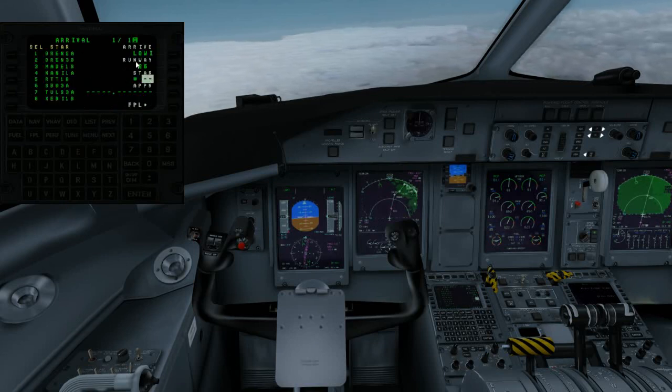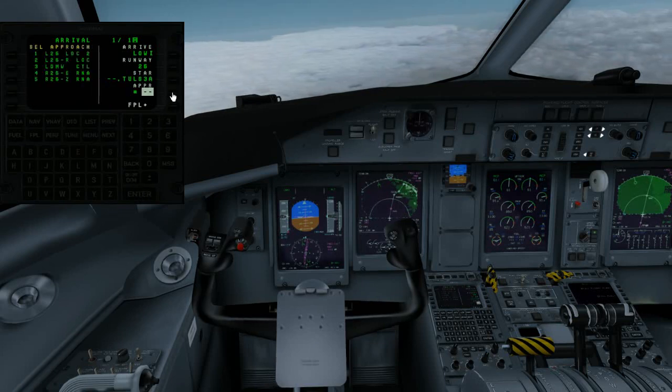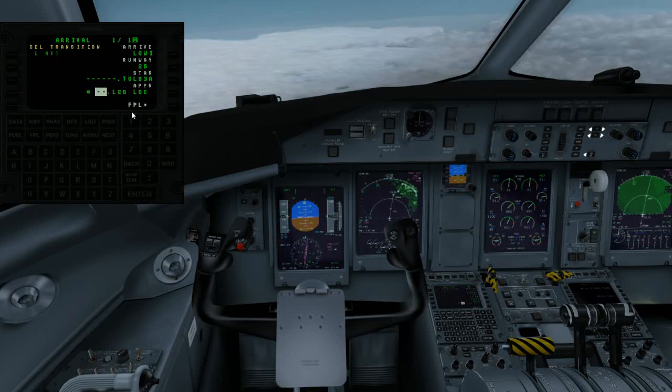However, I don't have that in my FMS database. I've already tried this once and it didn't work. So what we put in is the localizer runway 26 instead, and it has all the same fixes, it just has a different circling procedure at the end.